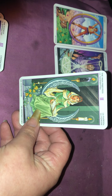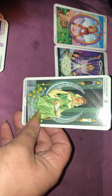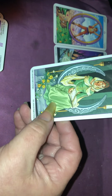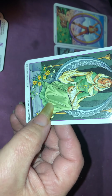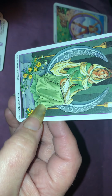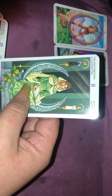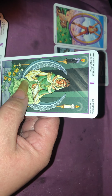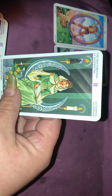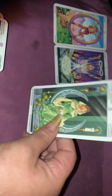High Priestess, sitting on a moon-shaped throne. I think those kind of look like daylilies. But she's got a book, she's got a white candle, a black candle, and she's all dressed up.